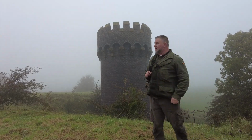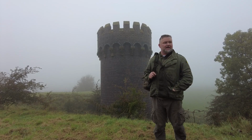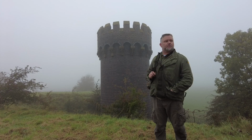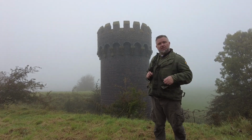Right, so that's me done here, all cleaned up, left nothing behind but a dry patch where the tent was. Very good.